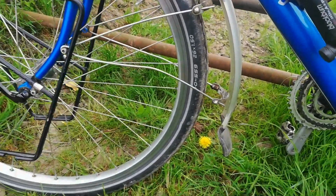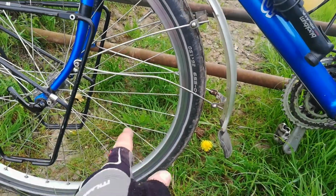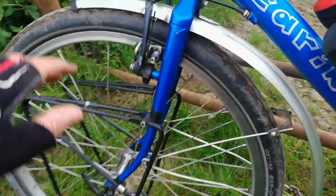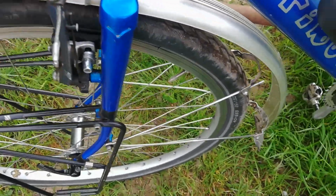The funny thing is, I've got a pop rivet gun at home. I'm pretty sure I can bend that back into shape, actually. And even then, the split on the mudguard, I can probably just put some tape around that. I'm pretty sure I can mend that.